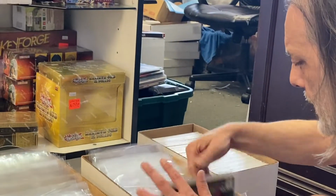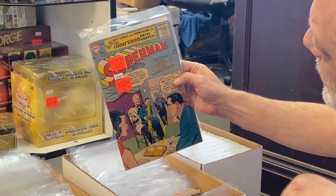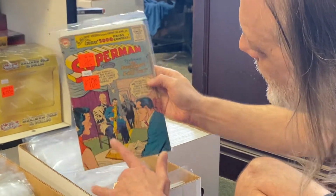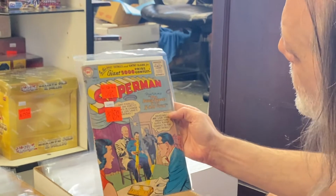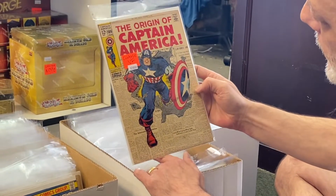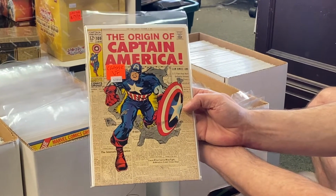All right, then we got a sweet first Silver Age issue of Superman, 1956. He's got like some Superman sex puppet on his lap. This is terrible. Secret Six. Oh, look at that beauty. Oh my. That Jack Kirby VF, $200. Might be leaving money on the table on that one.